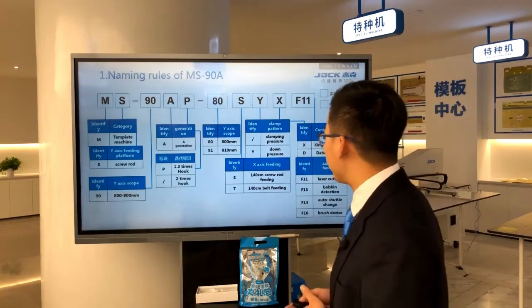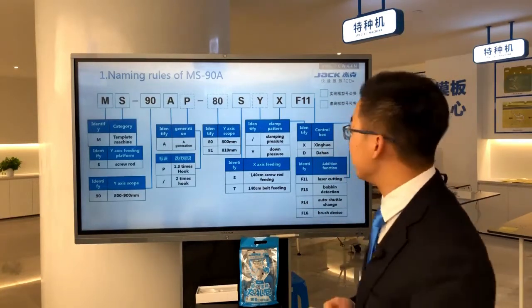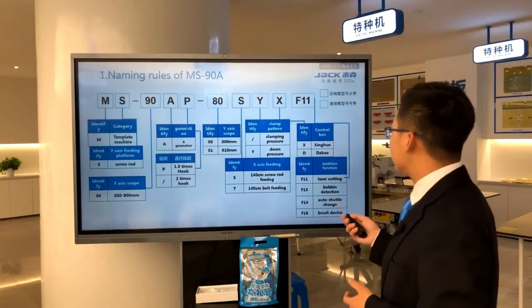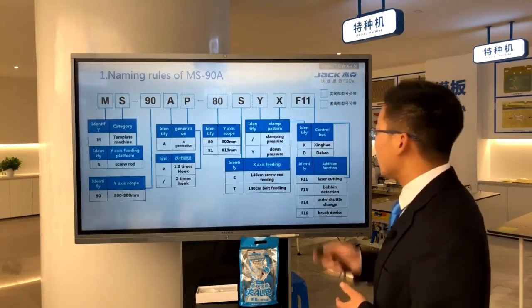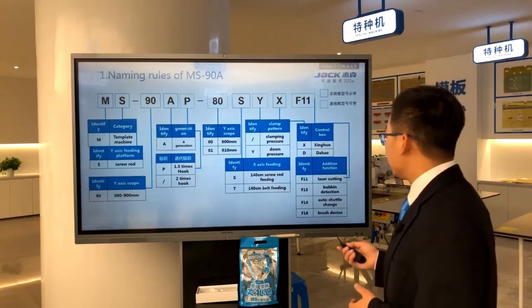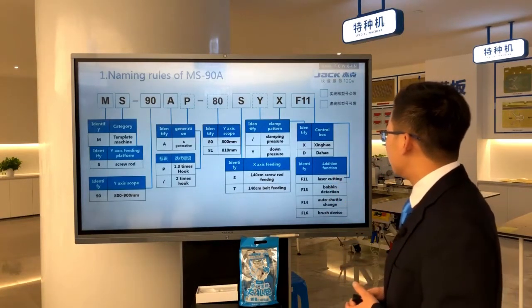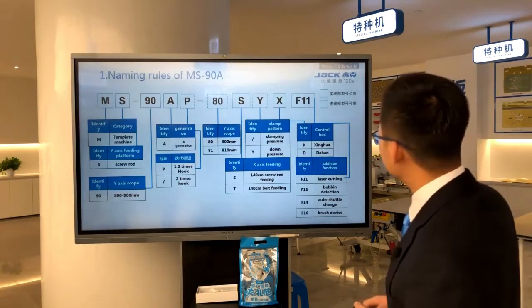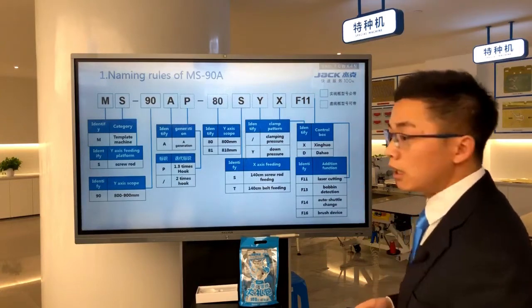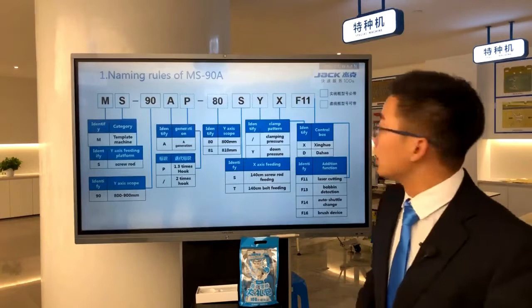It's 800 mm, and 81 means 810 millimeter. With Y, it means down pressure clamp. Without Y, it's clamping pressure. Here, see Y, X, S means screw load. If T, it means bad fitting. And X means with the control box name. X means for the single hole. If T, it is for the double hole.